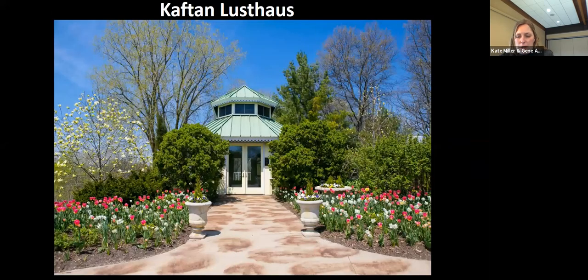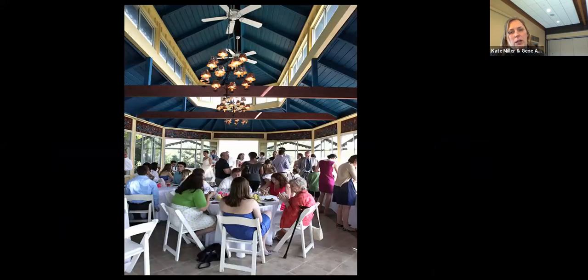The focal point of this garden is our Captain Loose House. It's styled after a typical Scandinavian three-season summer home. It is surrounded by windows on all sides, letting in a ton of natural light, and it's a great spot for a small wedding or shower or any type of celebration or gathering.